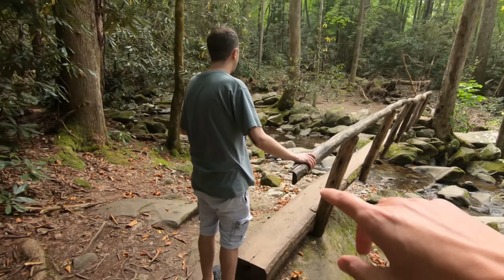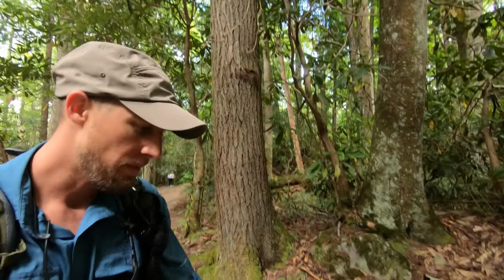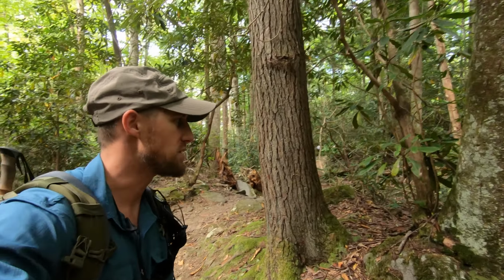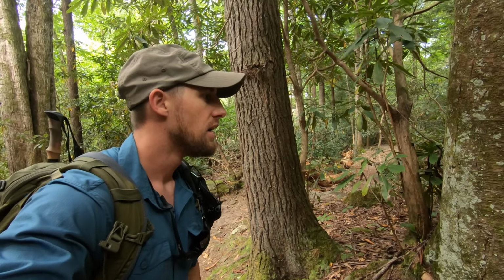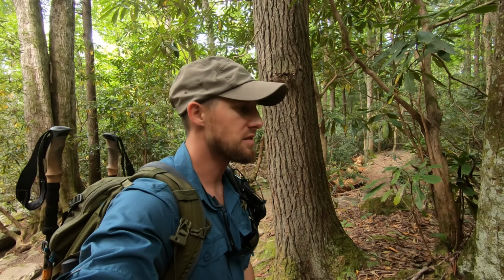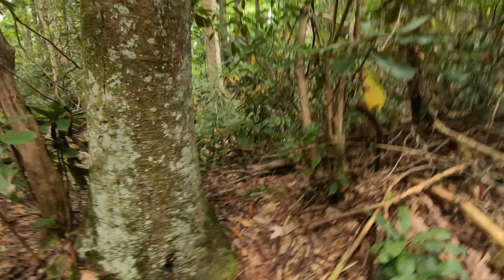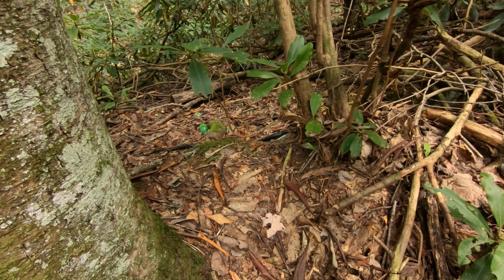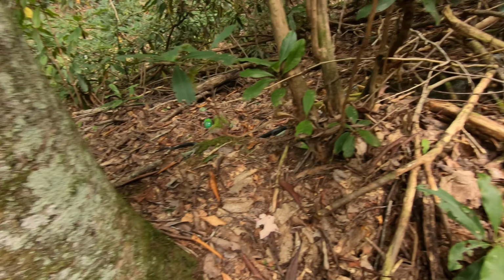Alright guys, about to cross this bridge here, but before we do that, I just want to show you our first sign of wildlife that we see on this trail. Hopefully I can get you a good shot of this. But got ourselves a pretty big snake here, slithering around. I'm not sure if you can see some of it, but there he is right there.